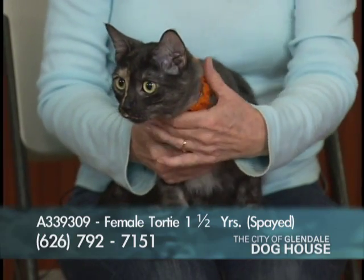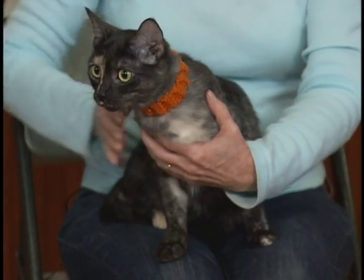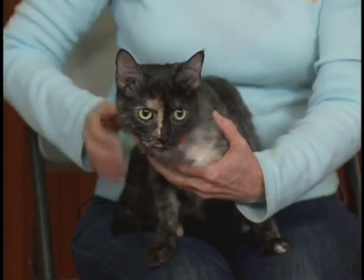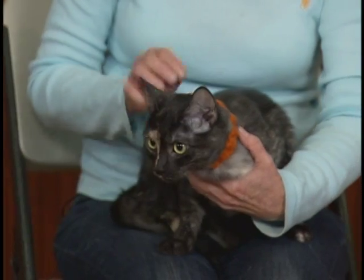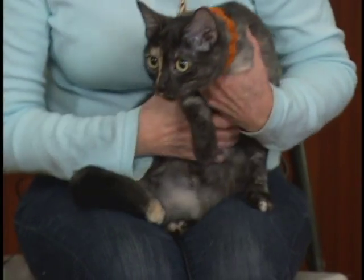But speaking of sweet, let's bring in our third and final cat for today, and that is Gizmo, whose ID number is A339309. She is a beautiful spayed, about a year and a half, female tortie. And what an interesting, beautiful tortie. She's kind of like a smoky tortie. She's fantastic. And this orange goes so well with her. It's like we were totally planning it for your Halloween color. And she's got her little Halloween costume all set.